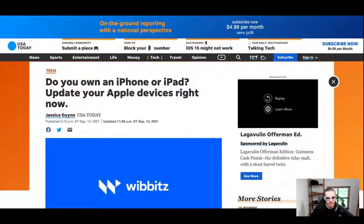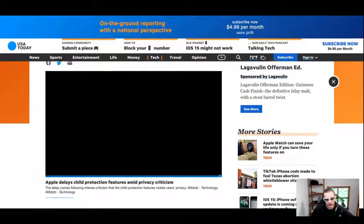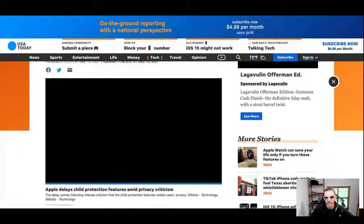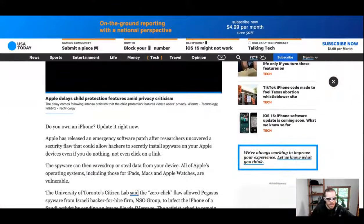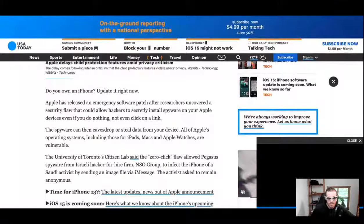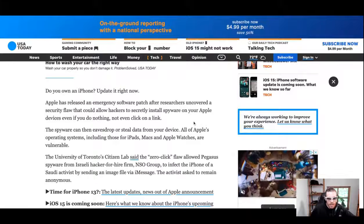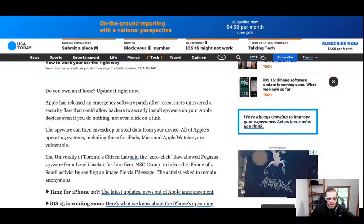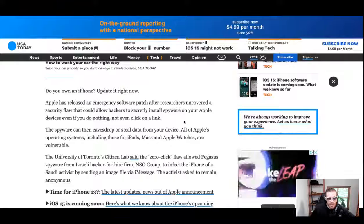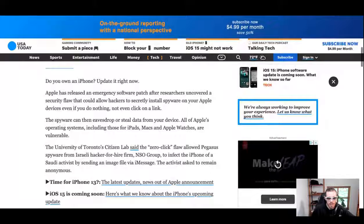But again, this is from USA Today. Do you own an iPhone or iPad? Update your Apple devices right now. This is today, a little while ago. Do you own an iPhone? Update it right now. Apple has released an emergency software patch after researchers uncovered a security flaw that could allow hackers to secretly install spyware on your Apple devices even if you do nothing, not even click a link. The spyware can then eavesdrop or steal data from your device. All of Apple's operating systems, including those for iPads, Macs, and Apple Watches, are vulnerable.